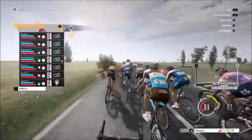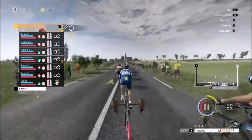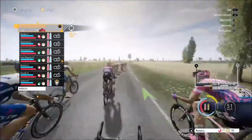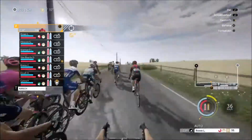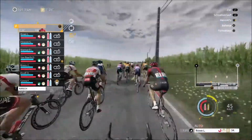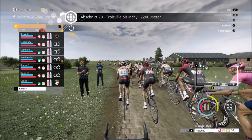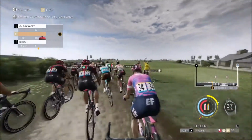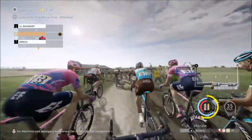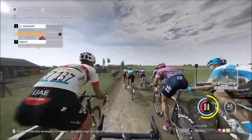Time difference between the peloton and the breakaway is steady. The breakaway is losing ground. The head of the race has 1.5 minutes lead on the peloton. Sectors are numbered in decreasing order. The last sector bears the number one.